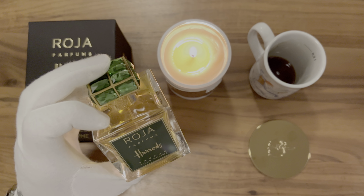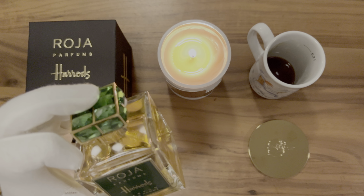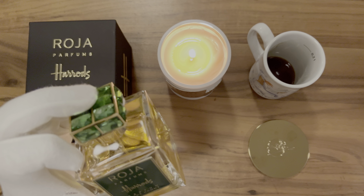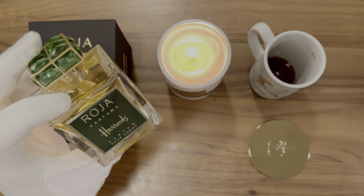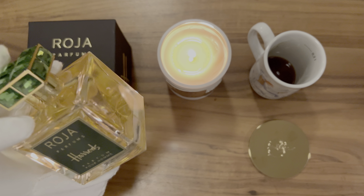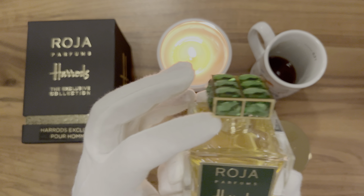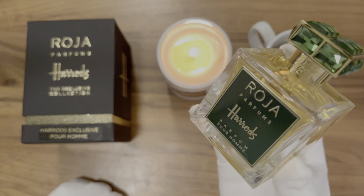So, the conclusion of the review when it comes to performance, longevity, and sillage. Longevity is about 8 to 9 hours, typical Roja. Projection is an hour and a half if you're lucky, again also typical Roja. And when it comes to the sillage, actually very good, which is a surprising and huge benefit to this fragrance, especially compared to Oceania, which had suboptimal performance, let's say.